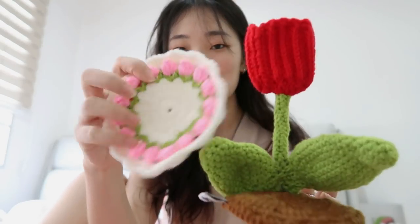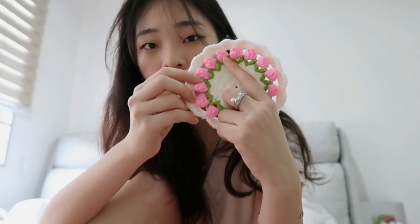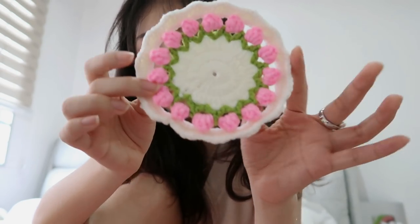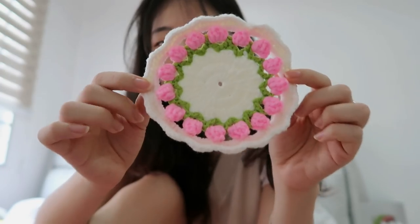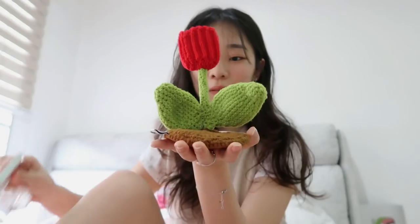The next two things are coasters, and they both have tulip elements to them because I love tulips. For the tulips, it's actually just a single popcorn stitch, so it's really easy to make. It might look a little confusing, but it's actually really quick and simple. So if you are a beginner like me, you can totally do this. And this coaster is so cute. I added wire inside the stem, which is the reason why it's able to stand up. So it also doubles as a phone stand.